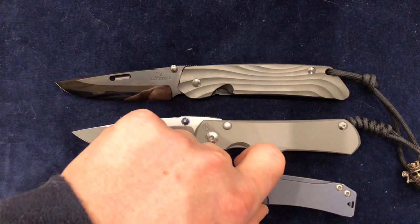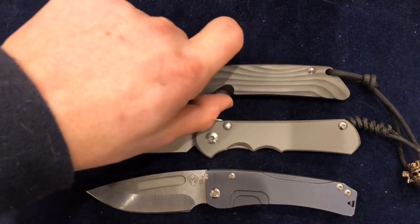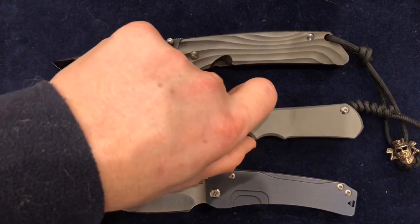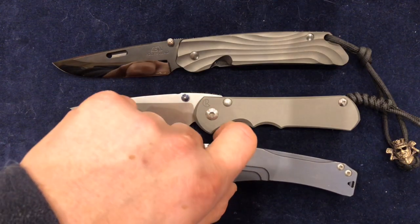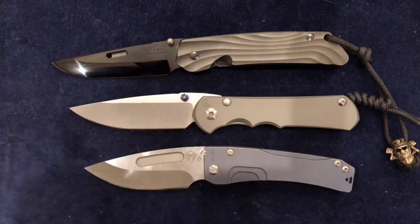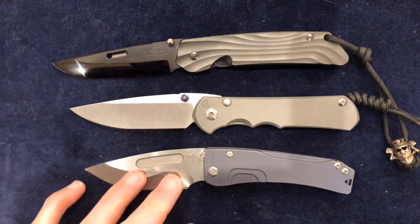The Medford, I think, also looks really, really good. It's got more of an industrial or workmanlike aesthetic, but it really does look good. That deep grind looks fantastic.